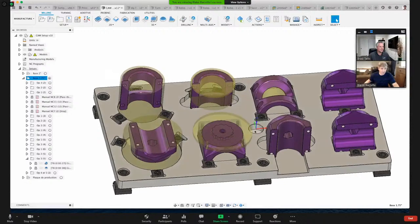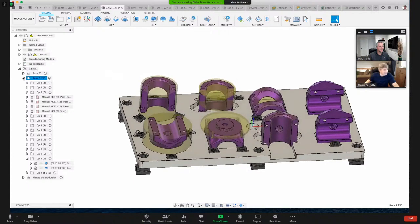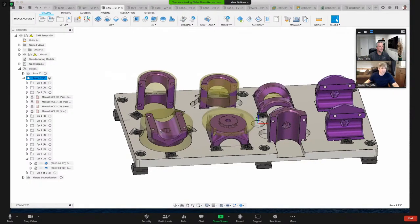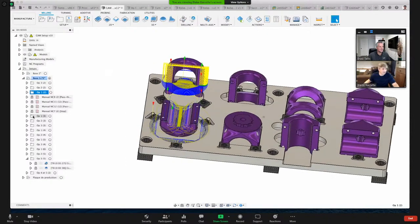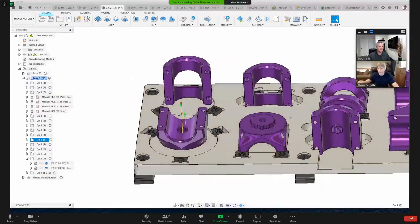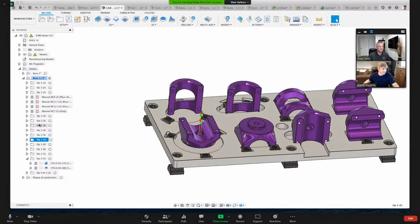Cool. This is from that hole. Everything else is indexed. And you can see here inside of my setups, I have my 2 inches, my 1.75. I put all of my operations in folders by operation. So let's say I'm looking for any operation in the first up. Then I just click on the up one folders and I can very quickly find the tool path I want to work on or modify or whatever. So this is pretty neat.